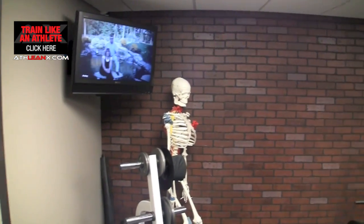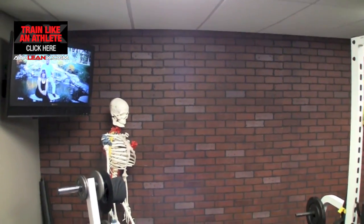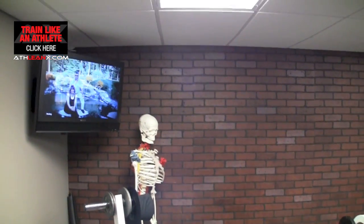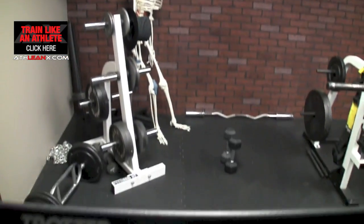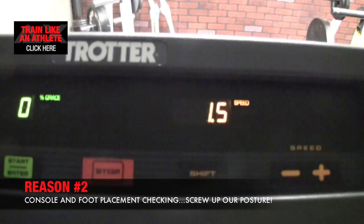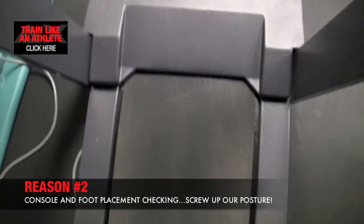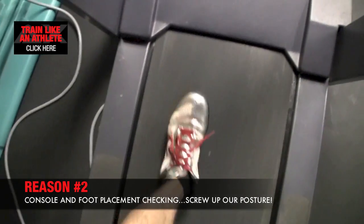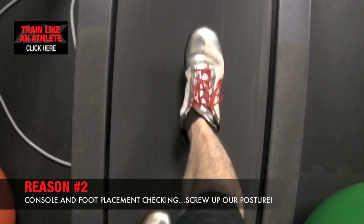Second thing is right here, we're going to take you through my eyes to see what I see. And right now, besides the commercial on Monday Night Football, what I am seeing is straight ahead. The problem is, very little do we ever look straight ahead when we're on a treadmill. What we do is we look down at the console, or we have to look down at our feet, because we want to make sure that we're not drifting. We've seen all the workout fail videos, where you drift too far back on the treadmill, or too far to the left, or too far to the right. So we constantly keep checking down.